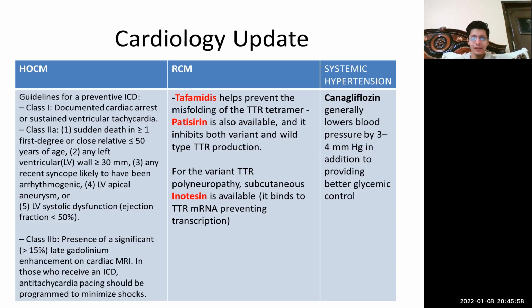We need to study that. One is tafamidis. What does tafamidis do? It prevents the misfolding of the TTR tetramer. So it would be very helpful. Second is patisiran. It is also available, and it inhibits both the variant and the wild type TTR production. So you need to be very specific, because these are the new drugs. They are still under trial, but yes, they have shown a significant benefit. One is tafamidis and the other is patisiran.